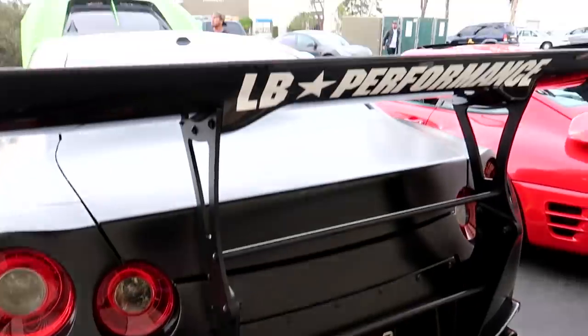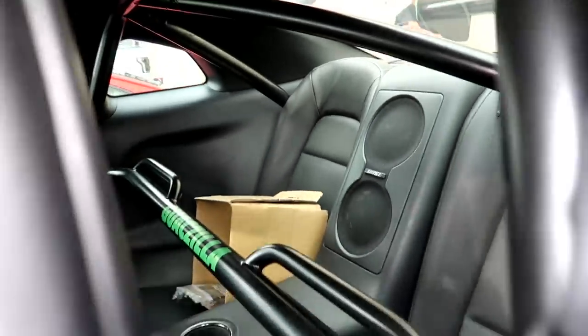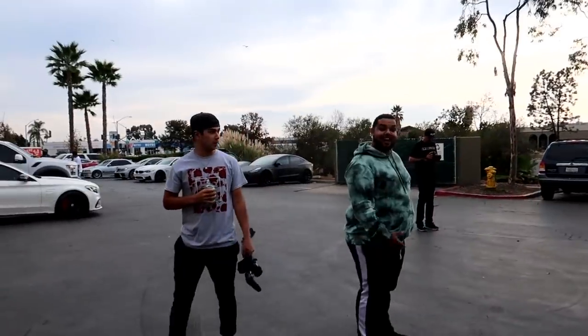Ooh. Look at that. Ooh. And the cage. Okay, this is starting to set in. Okay, I'm getting excited. Look at these two beautiful cars, going on a little date. Maybe Kylie, what's your car's name? I haven't named it yet.